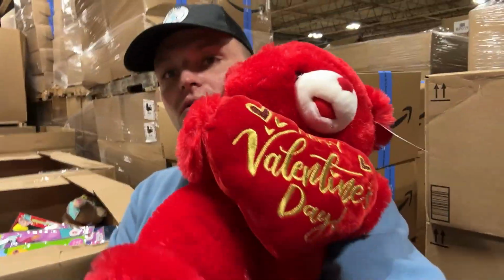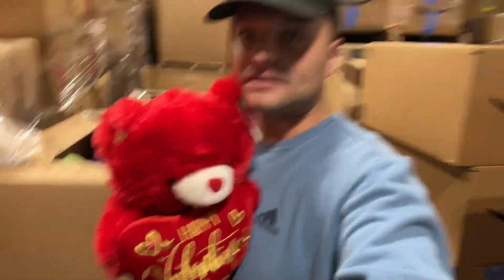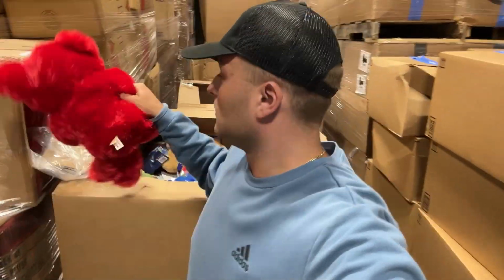Te amo. It's a happy Valentine's Day teddy bear. You don't want to know how many we bought of these, but it was a deal. It was a good deal. There was a ton of them. And now, once those sell out, those are done. So am I going to bring that bear to the ASD? I don't know. That's what I'm going to decide.